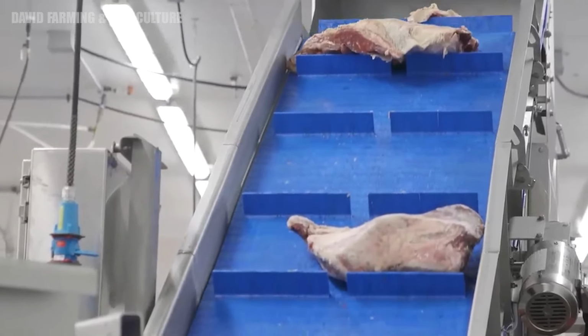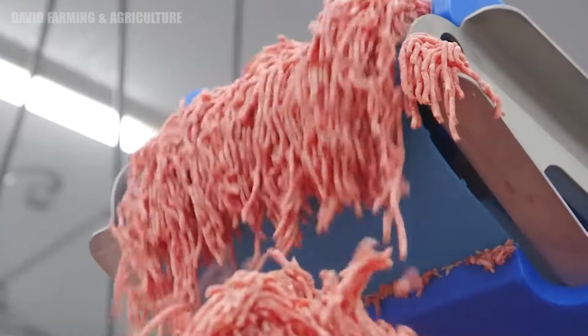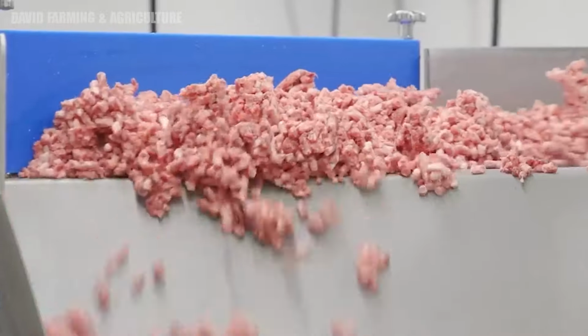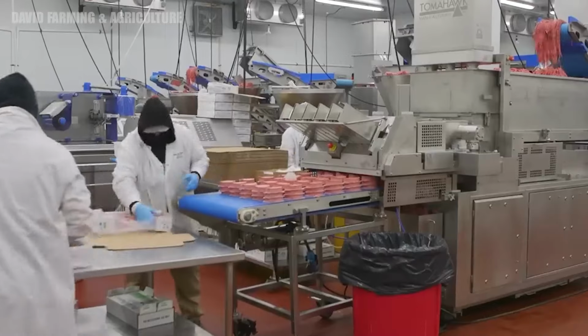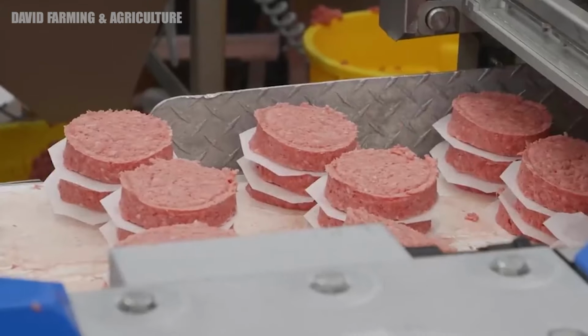Throughout the processing process, hygiene is paramount, so equipment needs to be cleaned regularly and workers need to follow strict procedures to prevent contamination and ensure the highest quality products reach consumers. This also makes American beef products prestigious in the international market.